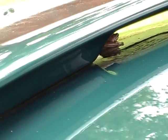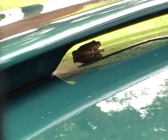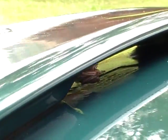And also, it's a hazard to them because once the car door is closed in this summer heat, they will quickly bake to death. Frogs require constant moisture of some sort for their skin so they can breathe. And whenever they get inside a car that's hot, they will quickly dry out.